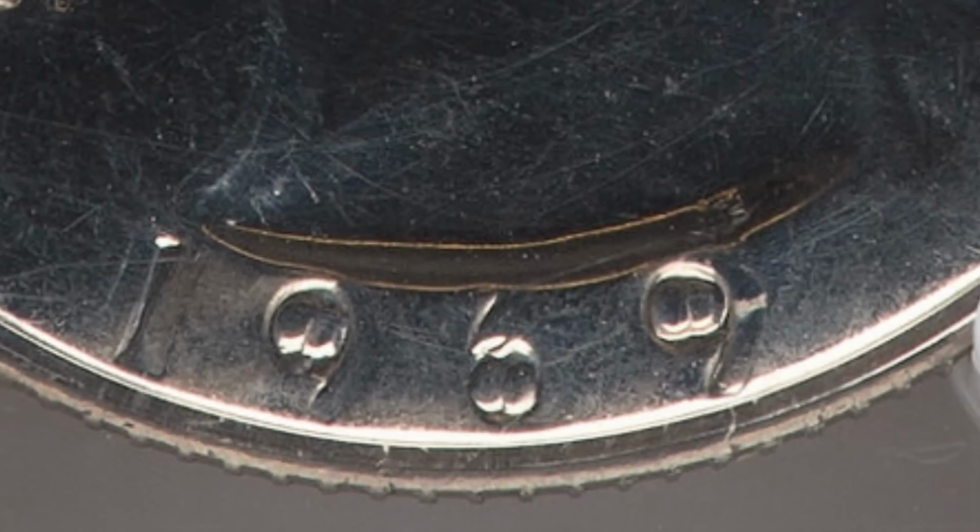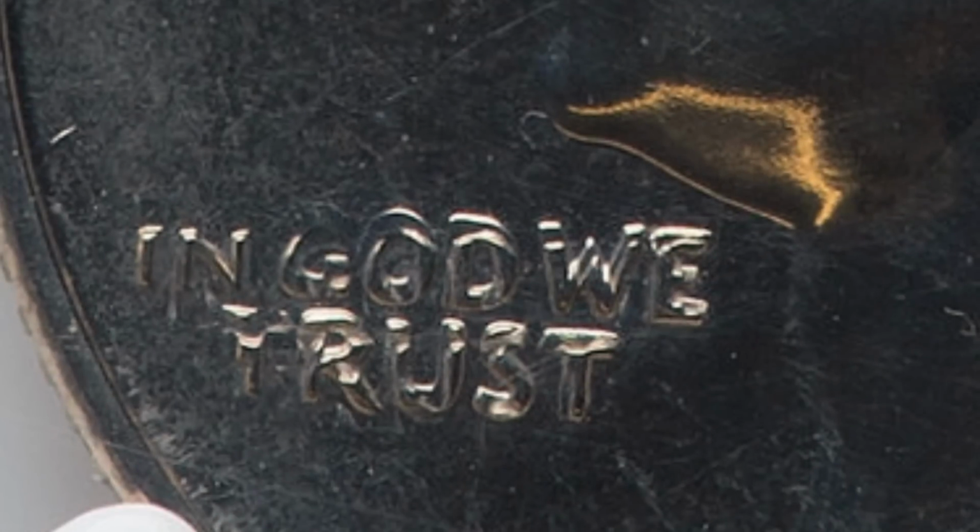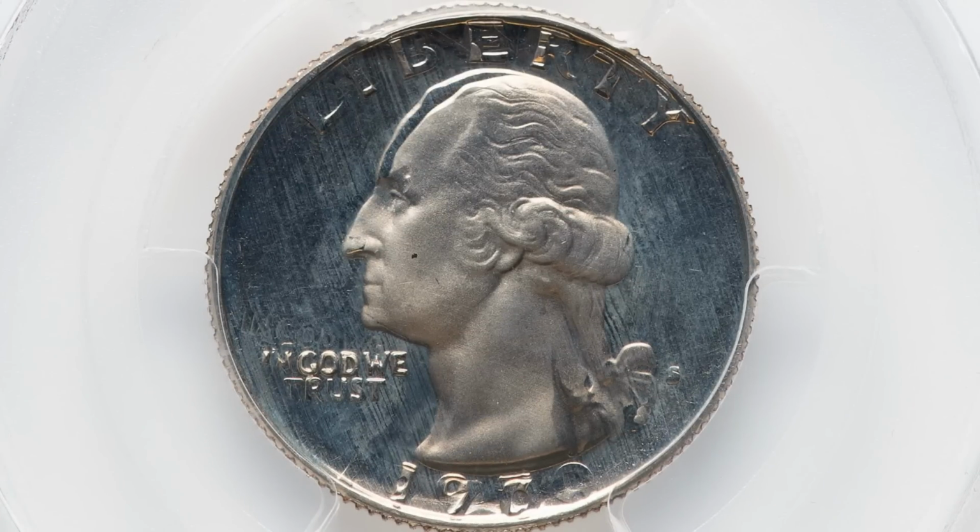Now, this coin sold for over $500 at auction because it was double struck. It has that double strike. You can see the lettering, the date there, double struck, as well as all the rest of the coin design, right? So this coin, $500 a quarter there. All right, let's move on to another double strike.